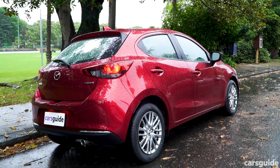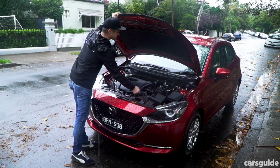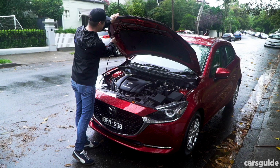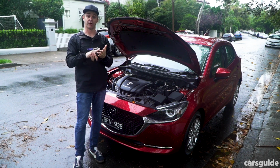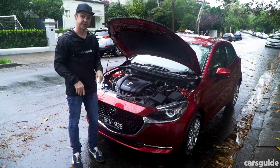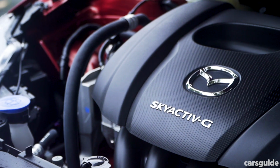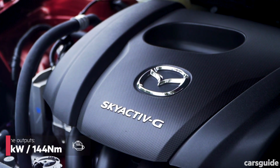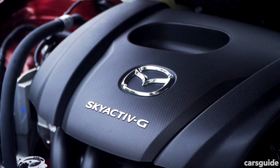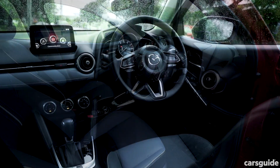Also for 2020, Mazda has changed the naming convention. So where before you could get the Mazda 2 Neo, the Genki and the Max, not necessarily in that order, you now get the Pure, the Evolve and the GT. This is the top of the range GT, but they've all got the same engine, the 1.5 litre 4-cylinder. It now has 82 kilowatts, and while that's only 1 extra kilowatt, it has 5 more newton meters of torque. And that's good. Even better, Mazda also says it has lower emissions.